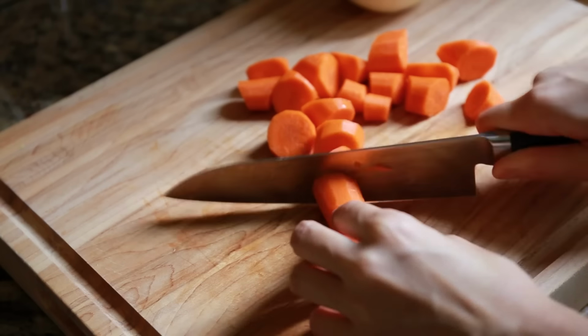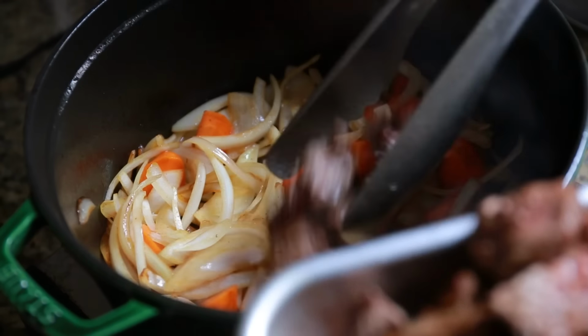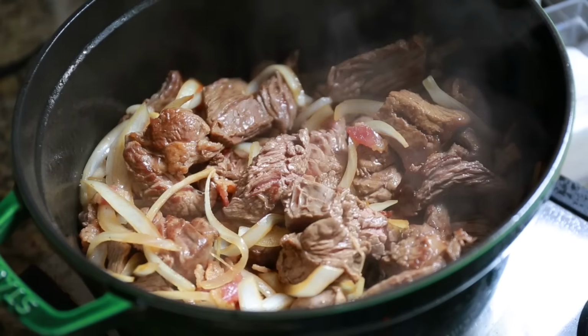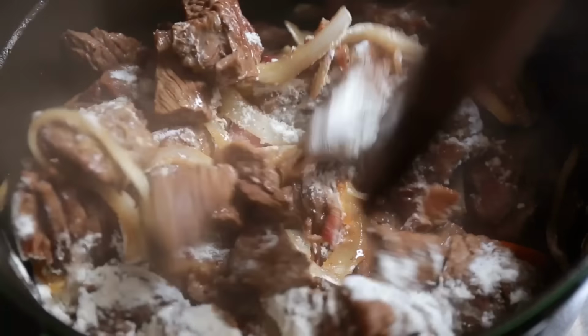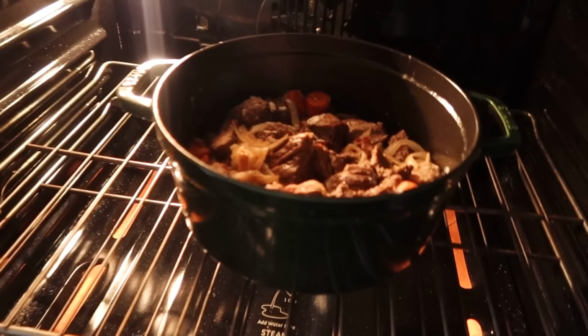And while the beef is browning, I'm just slicing up my vegetables, which I can then toss in that flavorful beef bacon fat. Once the vegetables had some nice color on it, that's when I put the beef and the bacon back in and just gently seasoned it with some salt and pepper, sprinkling in some flour, which is supposed to give the meat a nice light crust. This is going straight into the oven, uncovered, for a few minutes.